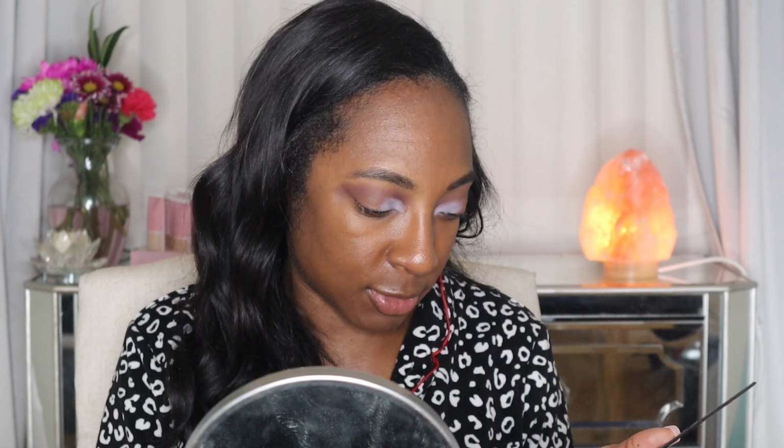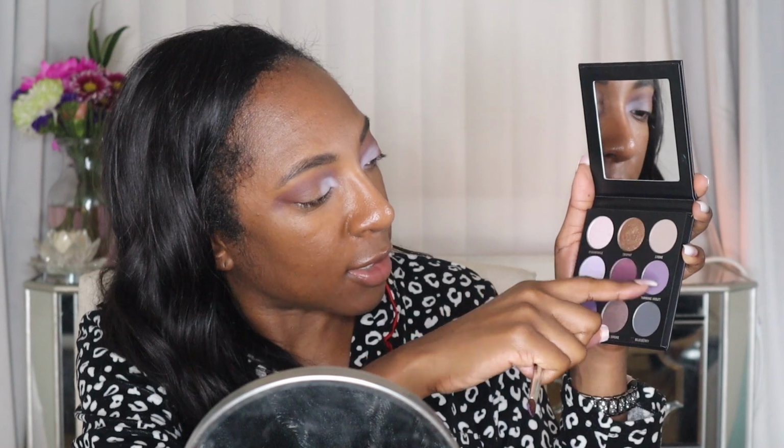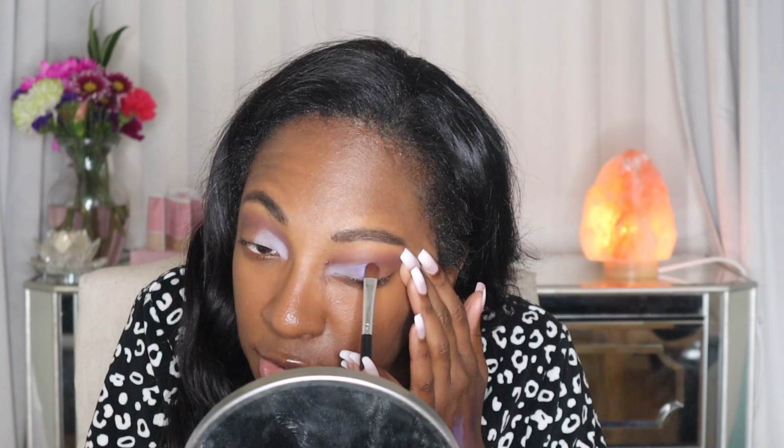So now let's put amethyst on the inner corner. I'm using a different brush for all of this, just because they're new. Just want to see how they blend, not mix them up with anything else. So there's 4 shimmer shades and 5 matte powdery shades. So amethyst is one of the shimmers.